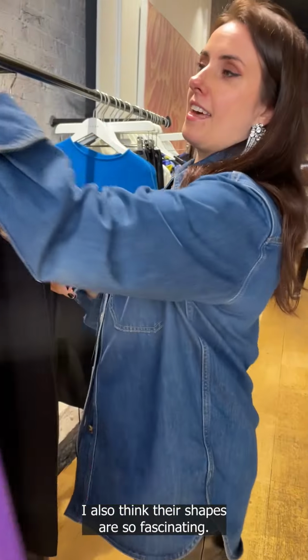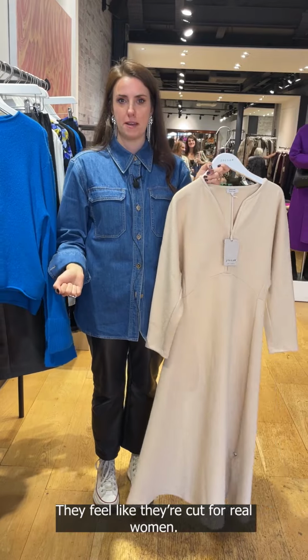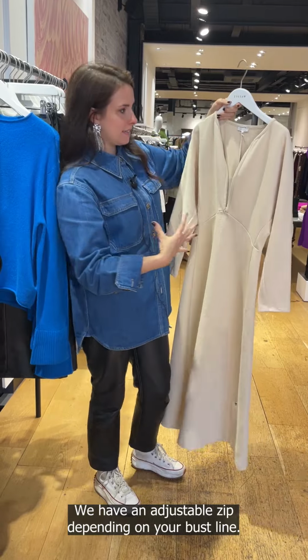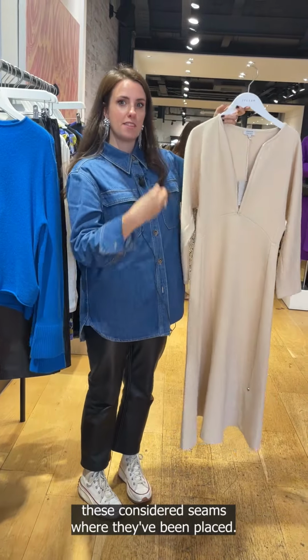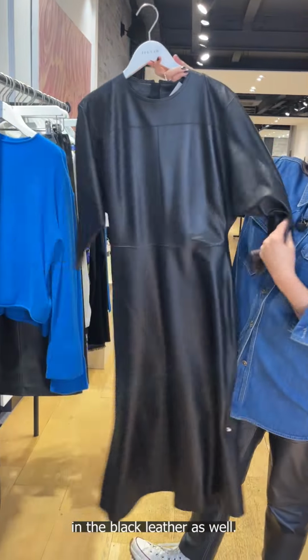I also think their shapes are so fascinating. They feel like they're cut for real women. You know, we have this lovely high empire line, we have an adjustable zip depending on your bust line, we've got a bat wing here, so we get this beautiful curve, these considered seams where they've been placed, and they've also done one similar in the black leather as well.